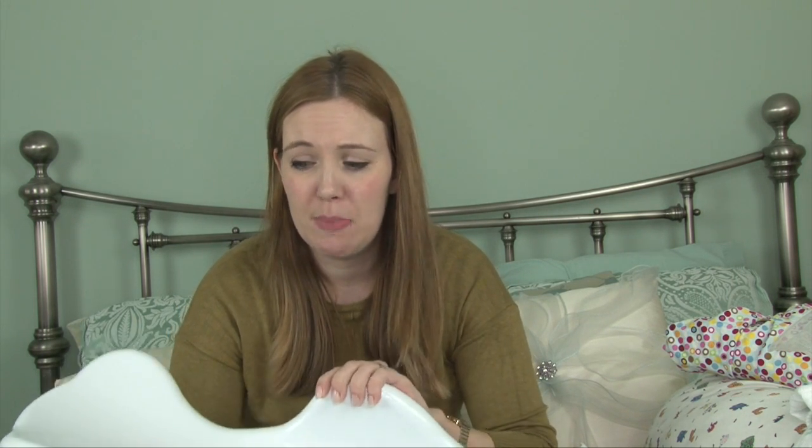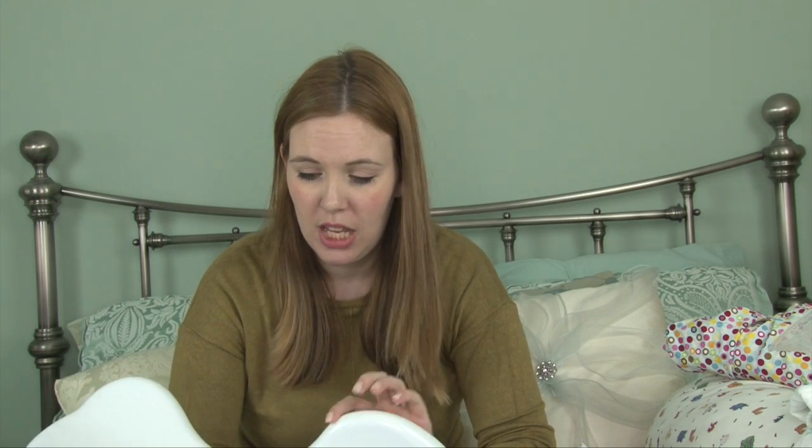I would have one of these over a baby bath any day, because baby baths are a bit of a waste of money really, because they're in them for a couple of weeks, and then you're putting them in the main bath anyway. So I think definitely one of these is money well spent. I can't even remember how much we paid for these, but they're not expensive at all. So yeah, definitely get yourself one of these.